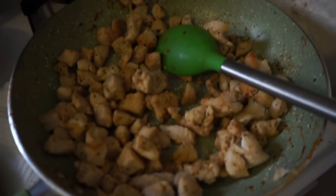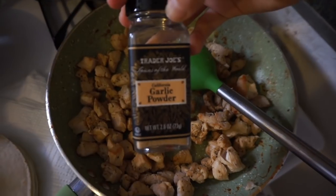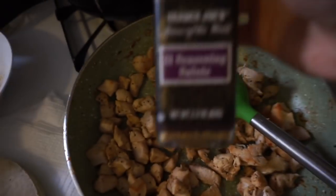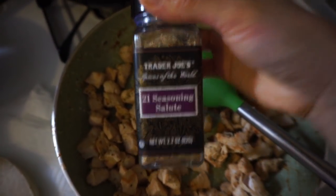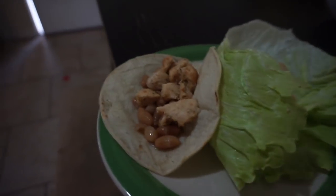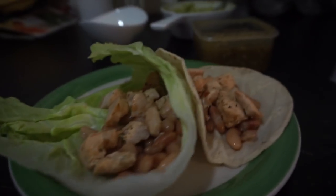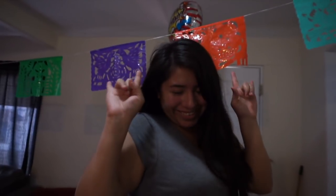So here I just cooked my chicken breast with my favorite seasonings, which are garlic powder, and also this seasoning from Trader Joe's, which is pretty good on chicken. I recommend it. And just cooked until well done. I made my sister 1 regular taco and 1 protein style. Yes! Taco Tuesday. Happy Taco Tuesday, sister.